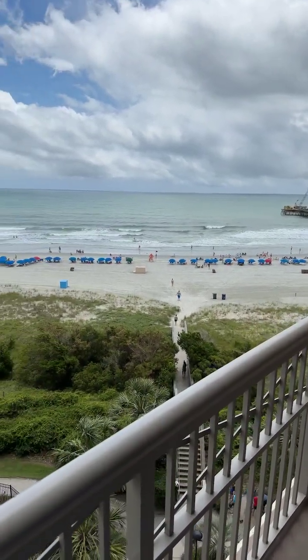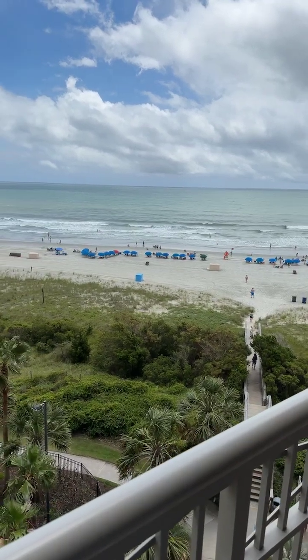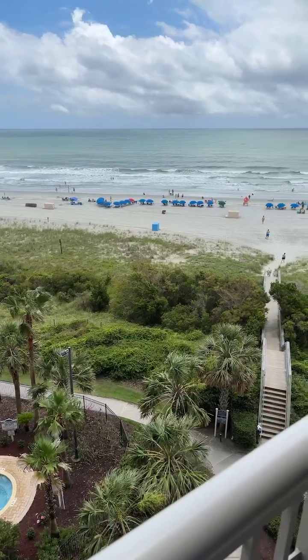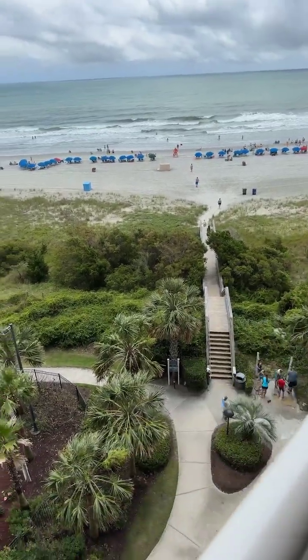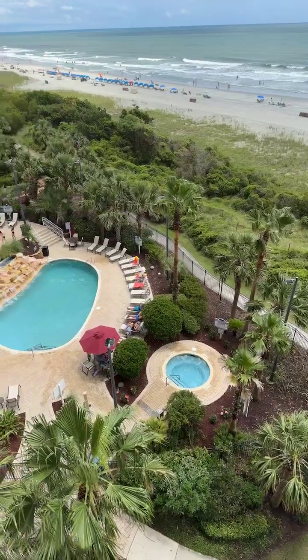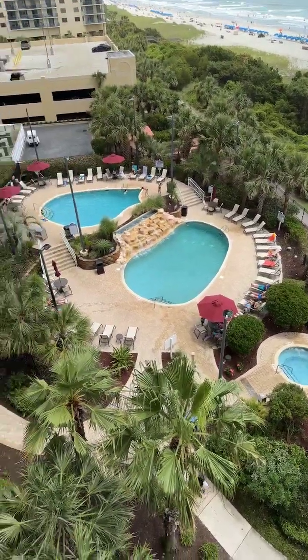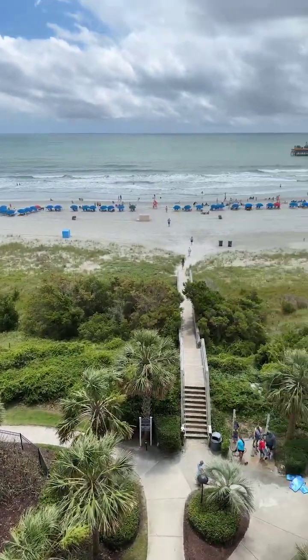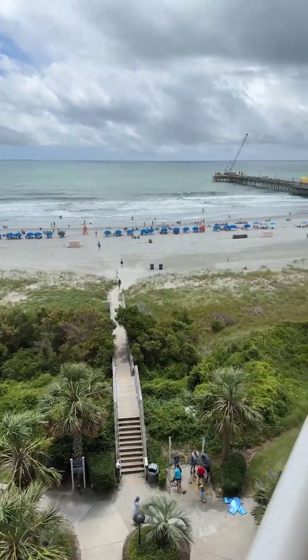Just the absolute perfect height. You're seeing over the top of everything, but you're still picking up the surf, the beach, the dunes, the sea oats, the tropical feel of all the palm trees, the pools. I mean, it's just a great height. And you have just enough height to have it completely private.